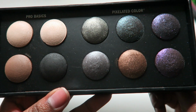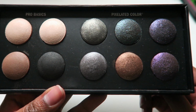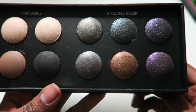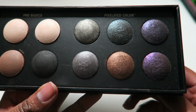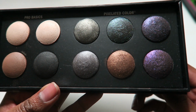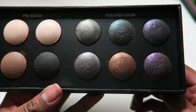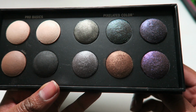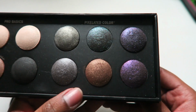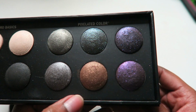Next up, this is an eyeshadow palette from Japonesque, particularly their Japonesque color line, which is their color cosmetics line, because Japonesque is a brand I believe that's known for their brushes, but they do have color cosmetics now, and this is one of their palettes. It's the Pixelated Colors palette. I'm really surprised that this palette hadn't been talked about more. It's been out for a couple of years. In fact, I'm not even sure if this is still available, but if it is, I think this is an amazing palette. You've got these satiny neutral shades here, but the real standouts of this palette are these metallic, almost duochrome glittery shades.